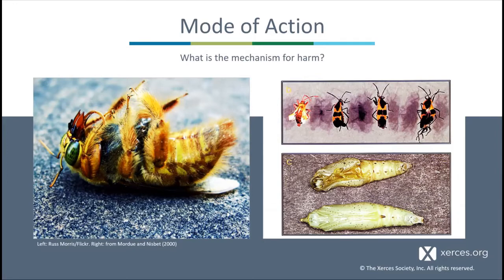There are lots of different ways that a chemical might harm an insect. A pesticide's mode of action is what we use to describe the specific way or the specific mechanism by which a pesticide causes harm. The most common modes of action for insecticides are those that affect the insect's nervous system. So there are basically many ways to achieve the same effect, which is overstimulation of the nervous system, leading to paralysis and death.